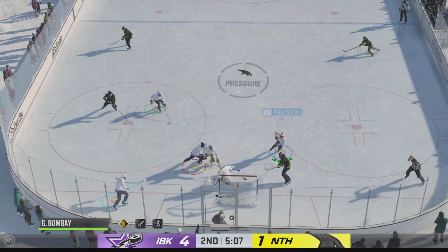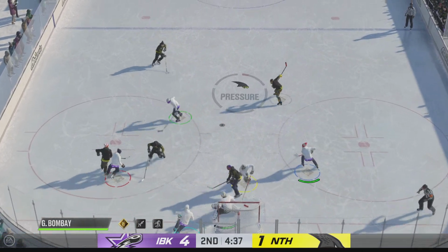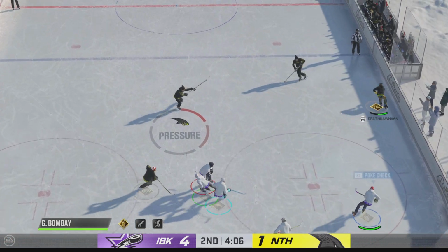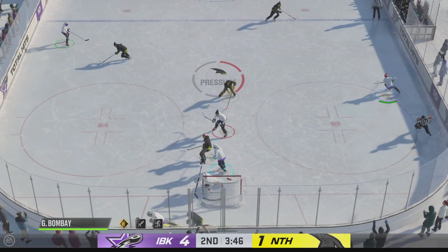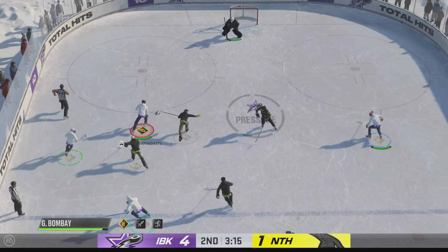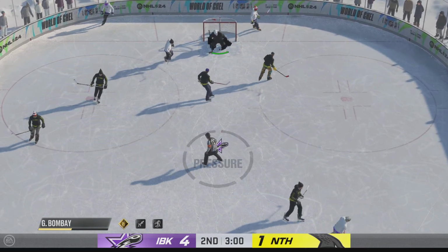Well, it almost looked like he converted a quick release shot. He had no time or space, but unable to put it by. Off his stick! Oh, that has some heat on it. He makes the save. Grabs the puck. And look at this. They turn this offensive end into a pressure cooker. Here they come on the attack. And they'll get a breather as the goaltender covers it up.